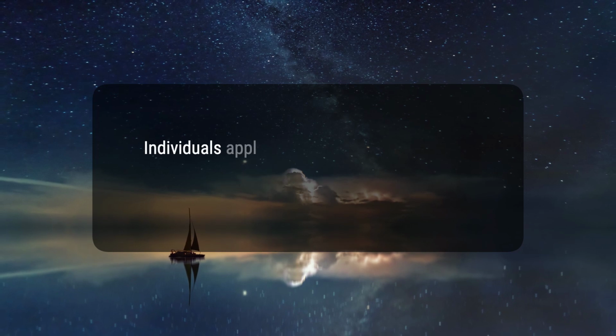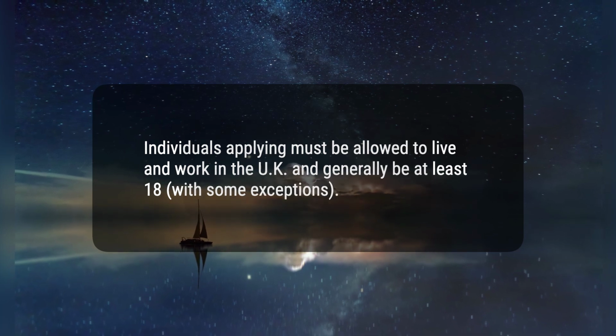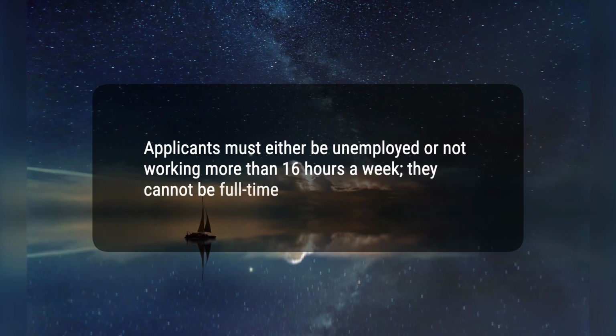3. Individuals applying must be allowed to live and work in the UK and generally be at least 18, with some exceptions. 4. Applicants must either be unemployed or not working more than 16 hours a week. They cannot be full-time students.